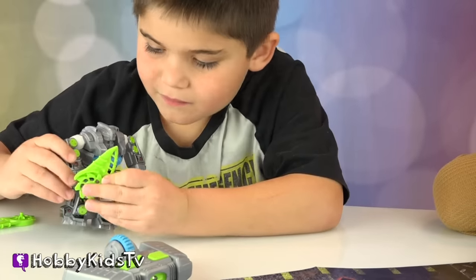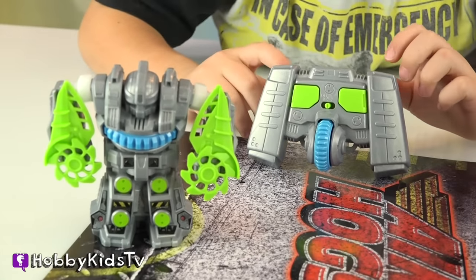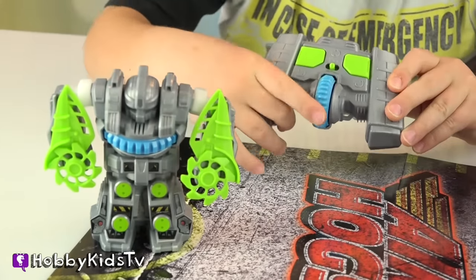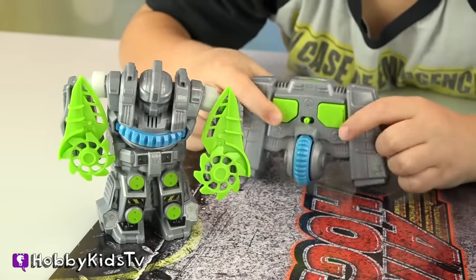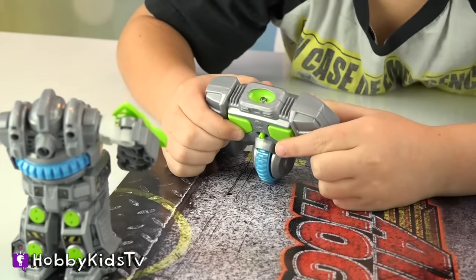Things that he can fit onto his hand. So here's Hobby Pig's, and that cool blue wheel that you see on the robot and on the controller does absolutely nothing. Wouldn't that be cool if it did something? Huh? And this thing? Yeah, it does nothing. But the buttons are cool. The green one makes it rotate one way, and the other green one makes it rotate the other way. Also move the other way. So that's how you move the robot.